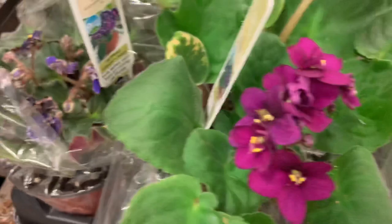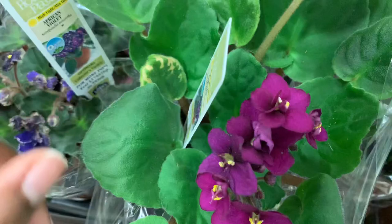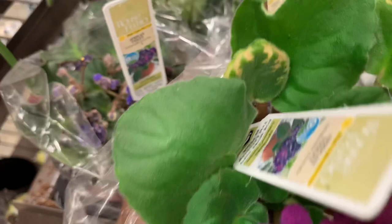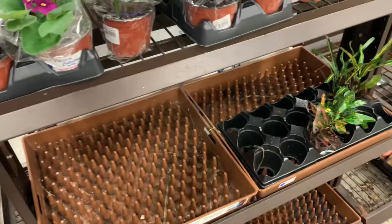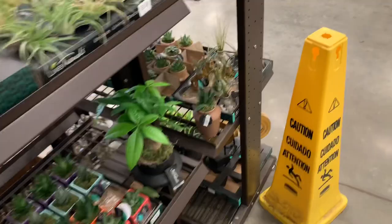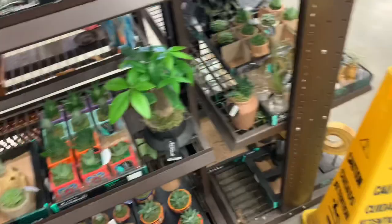When I come, I always look for variegated. African violets. This one's kind of variegated. It just has that one variegated leaf. Last time I went to the Lowe's near my house, it had this super variegated one, but the lines were atrocious, so I put it back. Like I said, most of it was bare. I felt like I couldn't find anything.